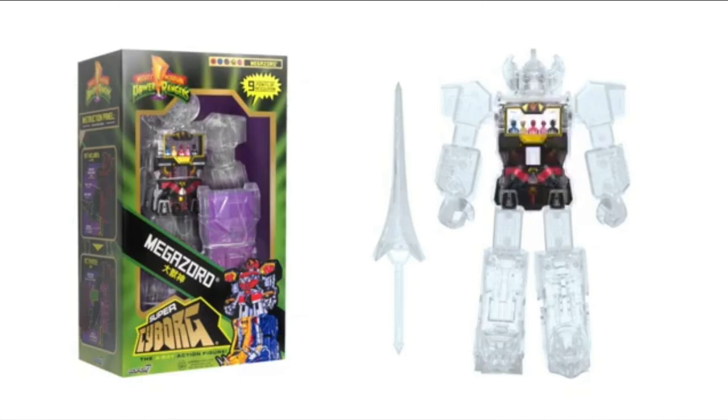The Super 7 11-inch 9 POA Super Cyborg Megazord is coming soon. It's kind of like a clear body. You can see the Rangers up inside, and they will be having a full color version later on in the year for those that are interested.